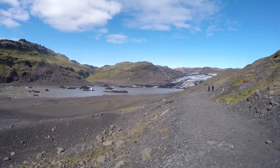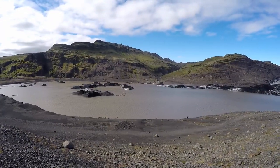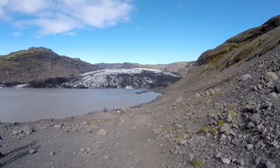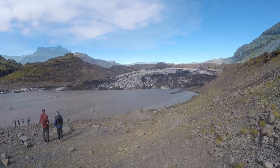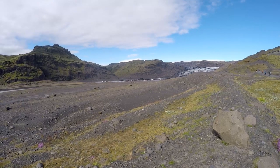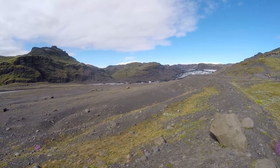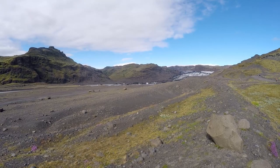We're at the toe of the Solheimajökull Glacier. Of how quickly this is receding. Hopefully it'll come back someday.